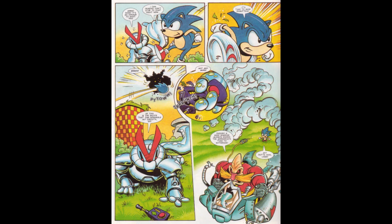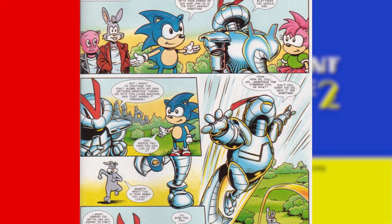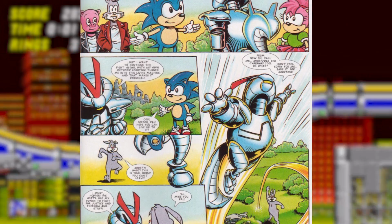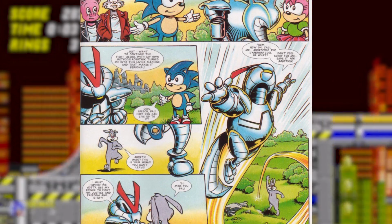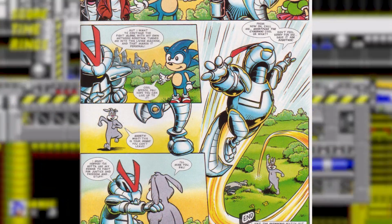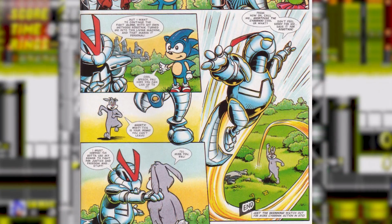The story ends with Sonic extending an invite for Shorty to join the Freedom Fighters, but declaring himself a loner with a personal vendetta against Robotnik, Shorty declines and flies off, giving himself the new nickname, Shortfuse the Cybernik.